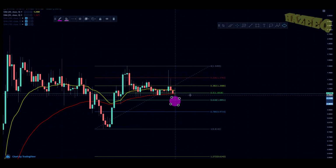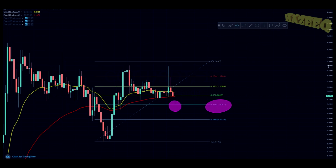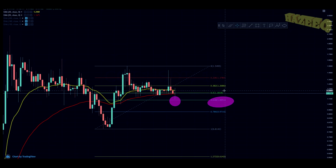We had this bounce over here. And where is this bounce coming from? What caused the bounce? The golden ratio. You can see that the golden ratio is over here on the way down. You had a bounce, so potentially this could be it, right? Potentially, this could have been the bounce that you were looking for. But if we get another pullback, you can potentially look for the 0.618 to hold as support.